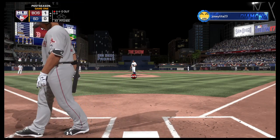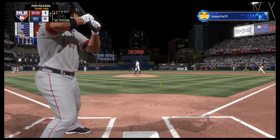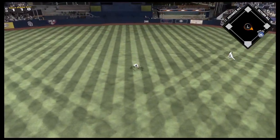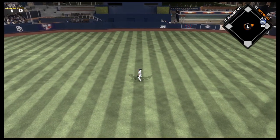It's 1-1. A 1-1 count. Here's the pitch. Lifts it into the air to shallow center. Harper coming on. He's not going to get to it, so the leadoff guy's aboard with a base hit.